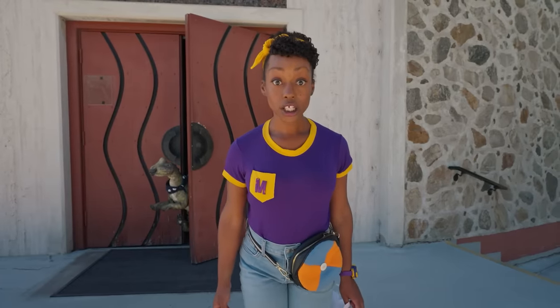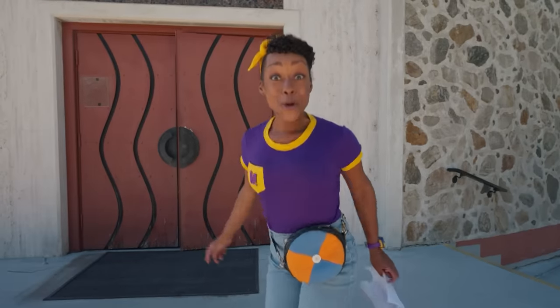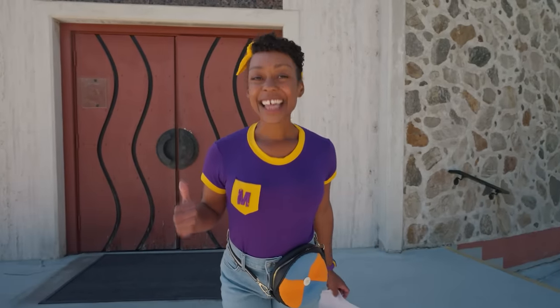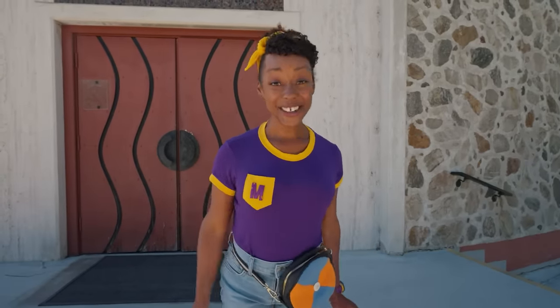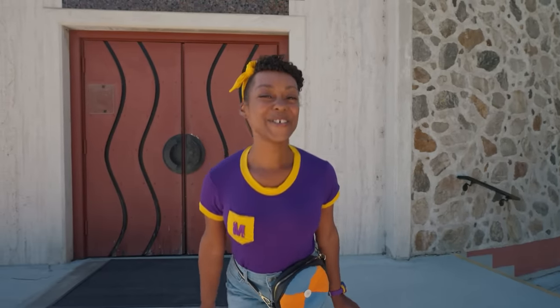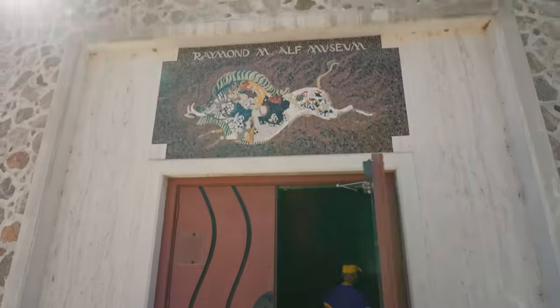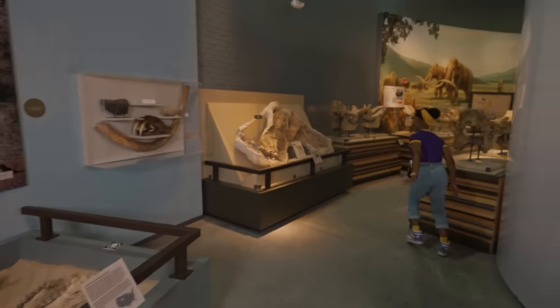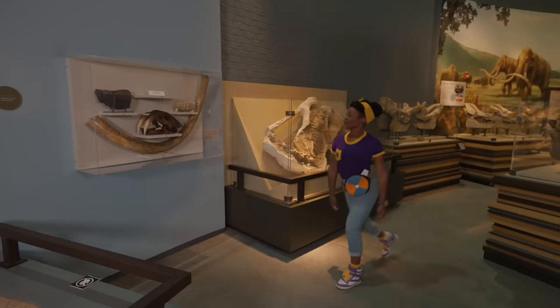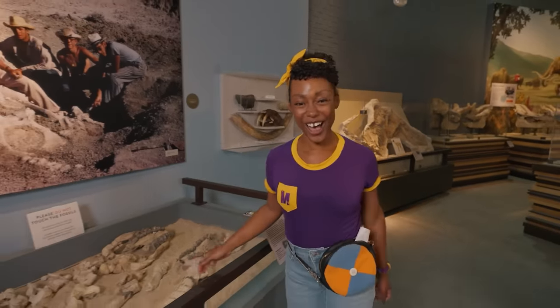What? She's right behind me? Where? You're right, that was her. Let's follow her and learn about other dinosaurs too. Maybe we'll meet some new dino friends. Come on! Wow! Check out these fossils!